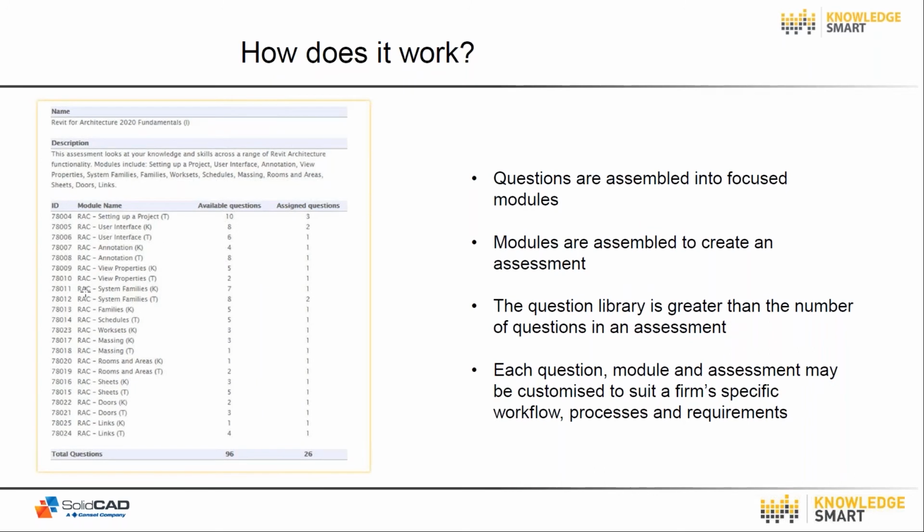And we collect those questions into functional modules. So if we have a look at this panel on the left-hand side, this is a Revit for Architecture 2020 fundamentals test. Brackets I because it's imperial. There's also a brackets M for metric as well. And the author has broken fundamentals down into very specific topic areas.